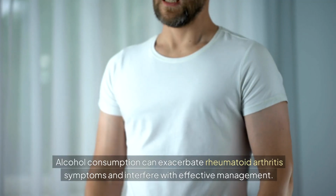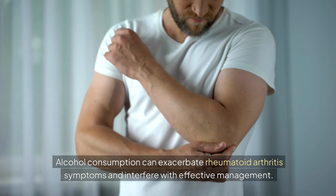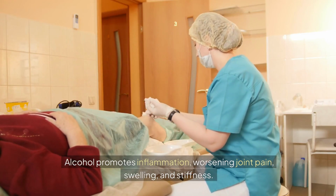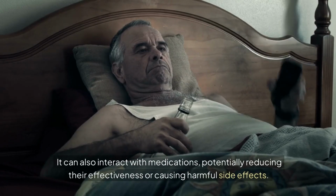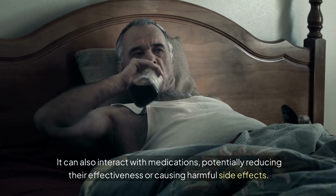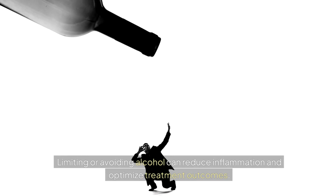Alcohol consumption can exacerbate rheumatoid arthritis symptoms and interfere with effective management. Alcohol promotes inflammation, worsening joint pain, swelling, and stiffness. It can also interact with medications, potentially reducing their effectiveness or causing harmful side effects. Limiting or avoiding alcohol can reduce inflammation and optimize treatment outcomes.